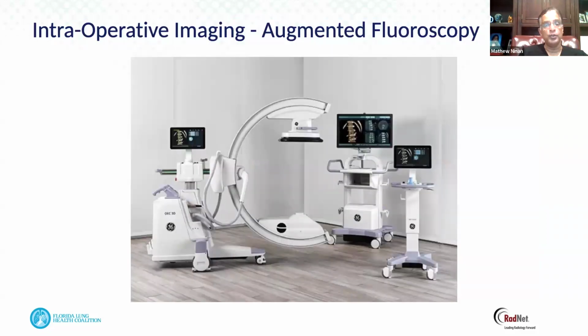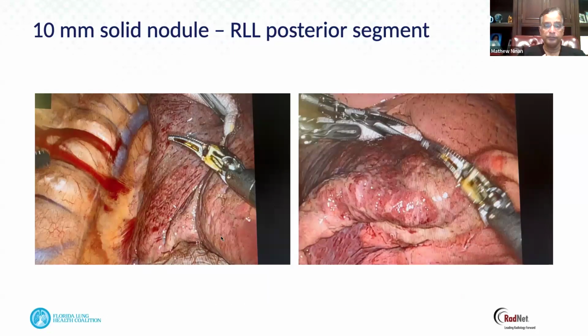We use augmented fluoroscopy that gives us almost CT type images. That may not be enough for accurate diagnosis, but is great for us to find these nodules and biopsy them, so we can use these in the operating room. Next slide, please.